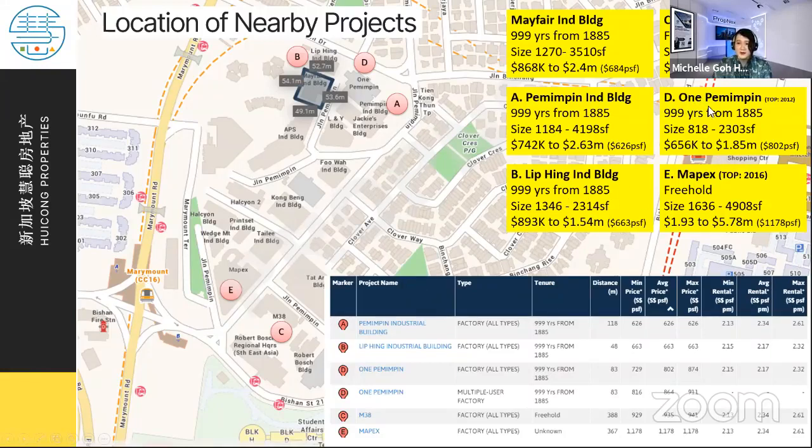So next we have this One Pemimpin. One Pemimpin is located here. It has been en bloc, and it was TOP in 2012, which is only 8 years old. You can see that the floor plate is 800 to 2,300 square feet, smaller in size, and the PSF is much higher, about $800 per square foot. So that is to say that from this building, 600 plus, it actually has a lot of potential to go higher.